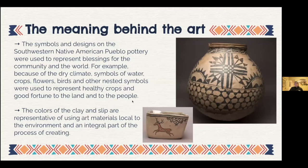Okay. But what we learned when we looked at this art, I thought this was really cool, and I use this in my lesson, is that the symbols and designs on Southwestern Native American Pueblo pottery were used to represent blessings for the community and for the world. And then, for example, because of the dry climate, symbols of water, crops, flowers, birds, and other nested symbols were used to represent healthy crops and good fortune to the land and to the people.